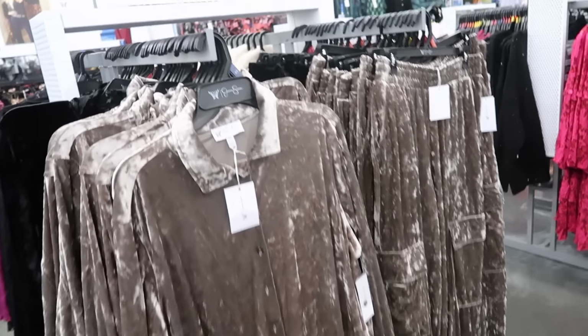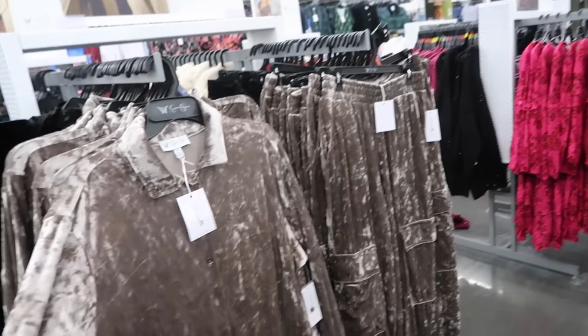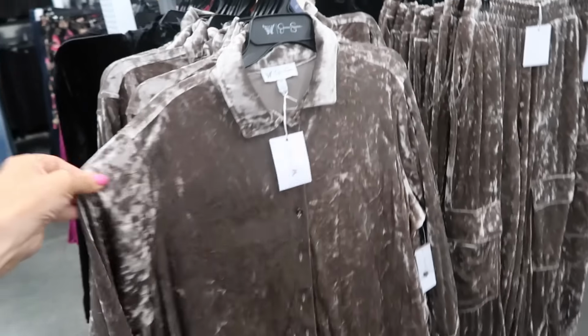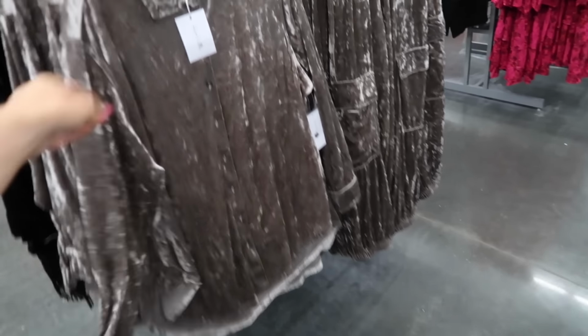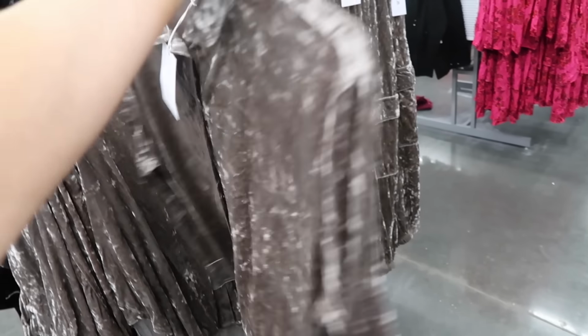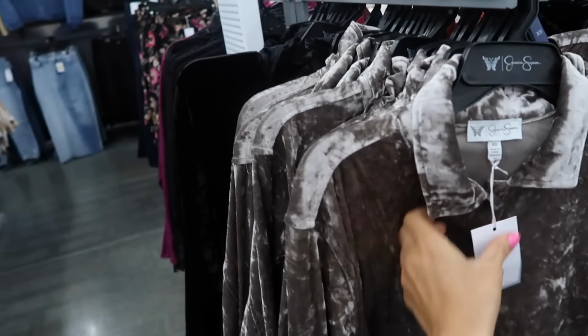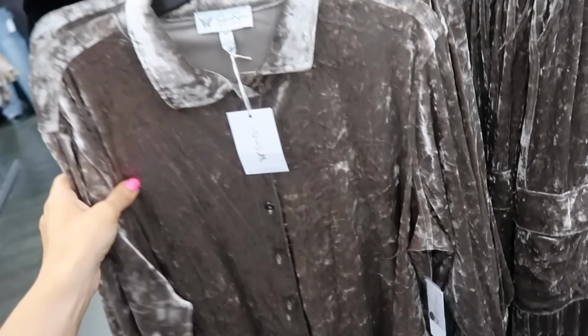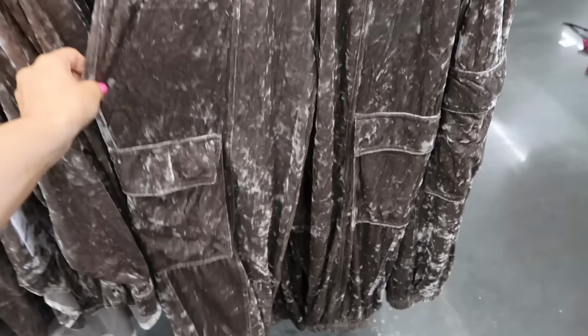Also in the velvet are these sets from Jessica Simpson. So this has that smaller collar, button on the wrist, full button. This is the extra small, so you can see it's super oversized. And then the same kind of fit through the back, the same detail. Comes in the brown, also in black, and these are $24.